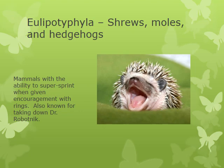All right, I don't have much to say about the Lipotyphla. These are your shrews, moles, and hedgehogs. They're cute. That's all I got.